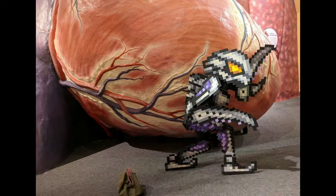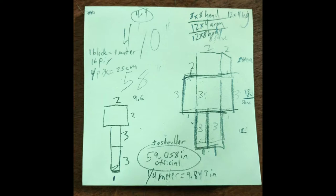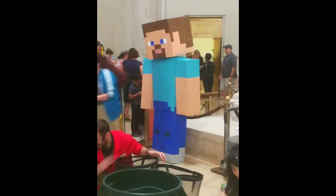Next, I brought the space part out to Franklin Institute's 8-Bit Night in Philadelphia. I ended up talking to the staff there, and they wanted a Minecraft mascot character for their Minecraft event that summer. So I got to doing the math and figured out a way to make the most accurate Steve costume ever produced in terms of not compromising on the joints or feet. It was exactly to scale with the game world's definition of each block being 1 meter.